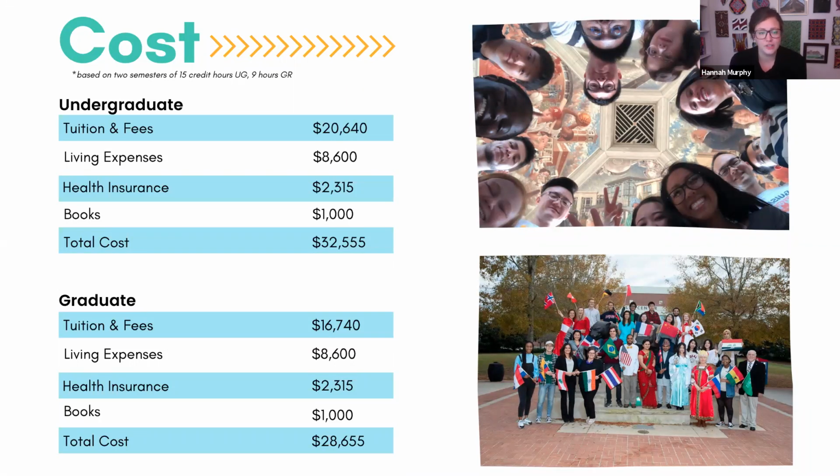So for undergraduates, you're looking at about $20,000 to $21,000 per year in tuition. And so your total cost becomes $32,000 to $33,000 per year. And then for graduate students, it's about $16,000 to $17,000 a year in tuition. And the total cost is about $28,000 to $29,000 per year.